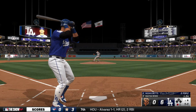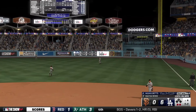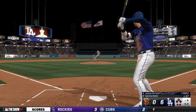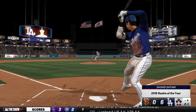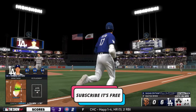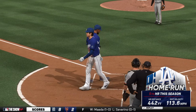The 1-1. In the air, right side. Soler gets under it. Hauls it in for the out. And now here's the Dodgers' designated hitter, Shohei Ohtani. Right-handed reliever. Inside, almost got him. Straighten him up a little bit. Smoke to right center, and this one's gonna go out of here. Home run number five on the season, and they tack one on the board.